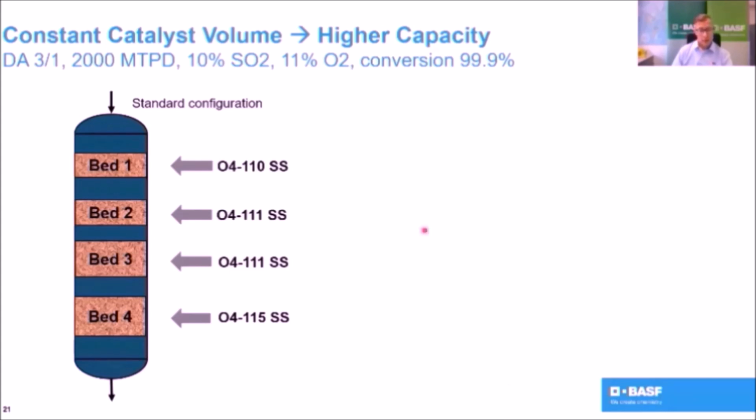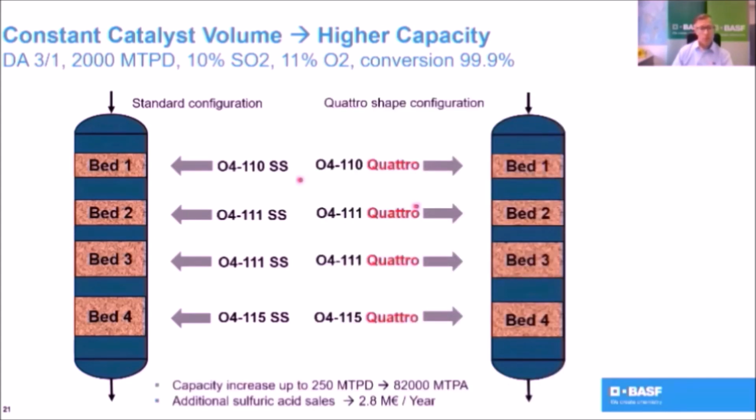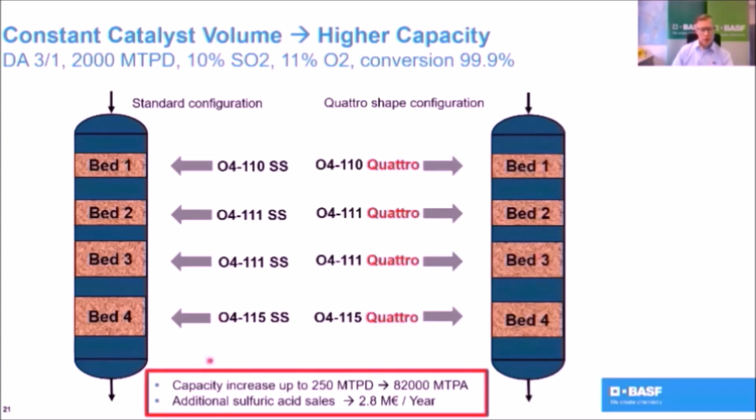And a last configuration, also higher capacity, same catalyst volume, quattro in all beds. This is a calculation. We do not have reference units yet, but our assumption based on our simulations is that we could increase the capacity by 250 metric tons, which means more than 80,000 metric tons of production per year, which could lead to roughly 2.8 million of additional sulfuric acid sales per year.